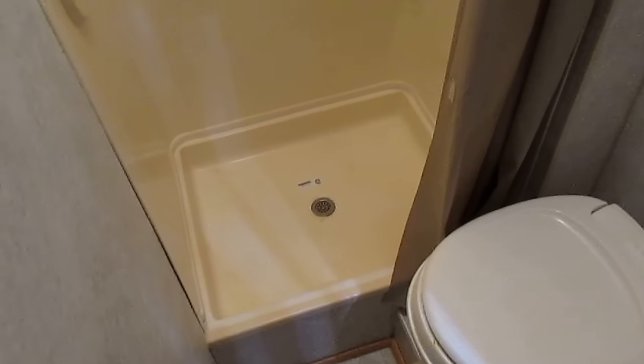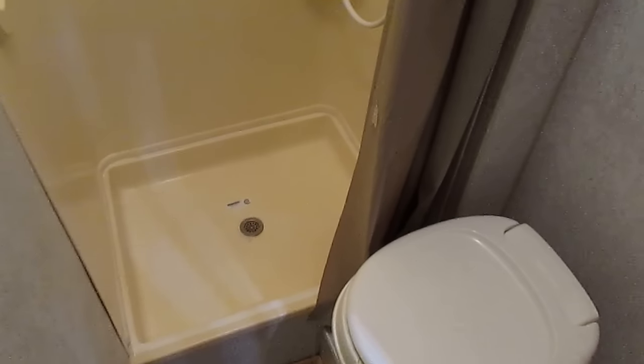RV toilet. You can see the shower hasn't been used a lot. Still got the sticker on the bottom by the drain. As people take showers, that sticker gets wet and dry, and people rub it with their feet. They don't last long in that circumstance. But this one, even though it's a 2002 model, even though it's 16 years old, still looks good.